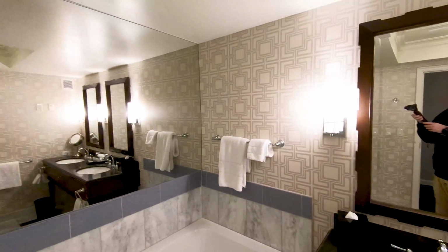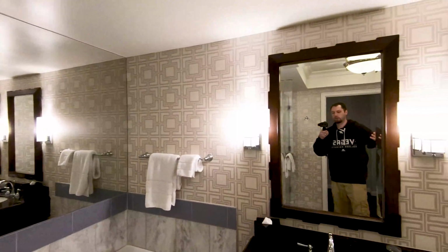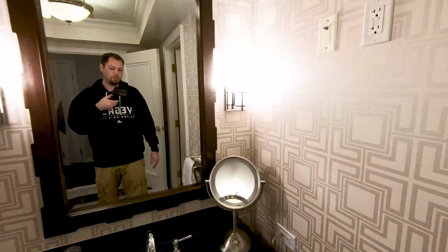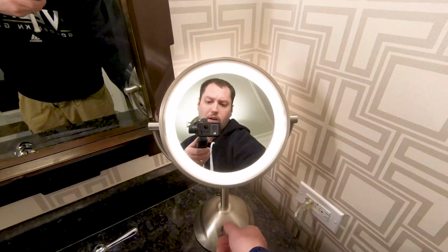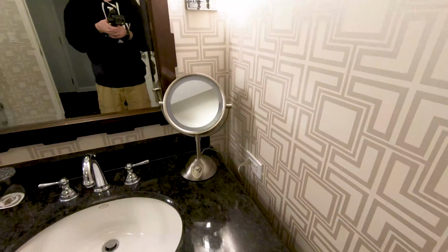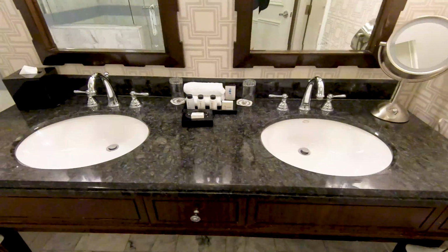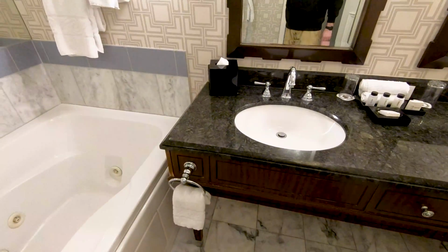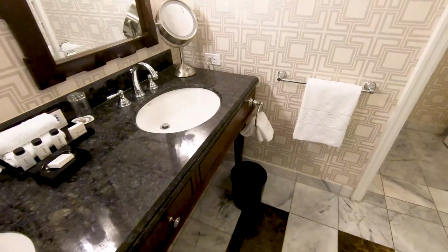They do have this big mirror over here, as you can see. Do have two double vanity mirrors right over here. Do have one of those magnification mirrors like we were talking about at the Delano suite. You can turn that light on, make it as bright or as dim as you want. You can see the double sink feature. I do like that quite a bit, especially if it's the wife and I here in Las Vegas. That definitely makes it a lot easier for both of us when we're getting ready.